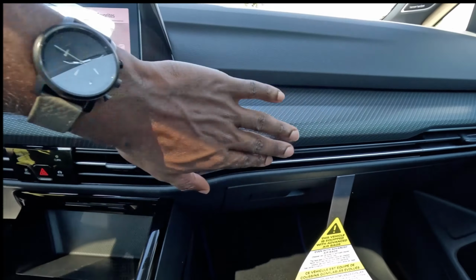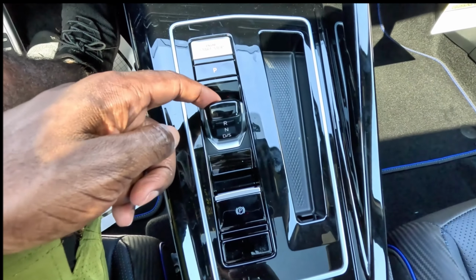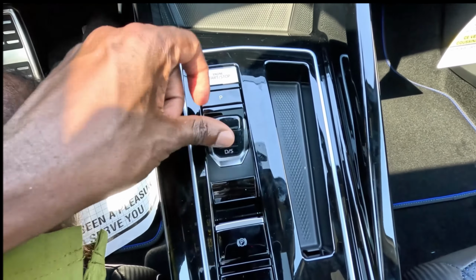Engine start stop button, our parking button there, so we can put it in the park, but we put it in the drive by foot on the brake. Flip it down, we go to neutral that way, we go to reverse that way. Backup camera will come on with the sensors. P for park, and then this is our electric parking brake here.